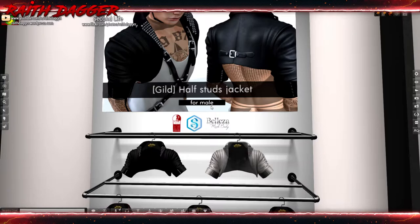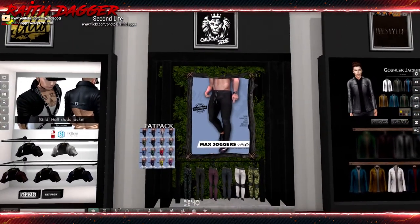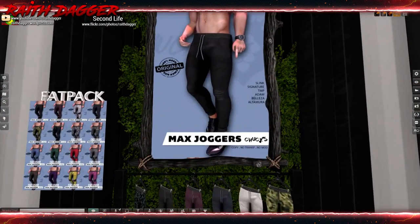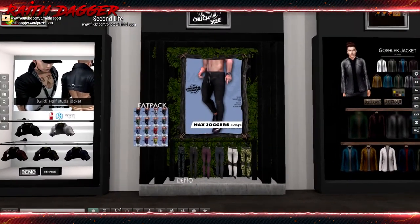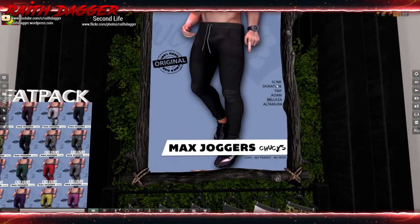Slink signature and Beleza different. Oh, more joggers from Chuck side. Size. Chuck size. Is that, did I say that? Chucks, or maybe it's just Chucks. I don't know. But signature Slink, Mesh Project, Adam, Beleza and Altamura. This is quite a few.